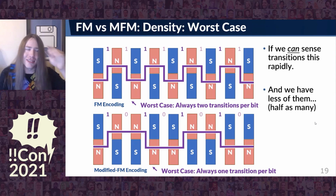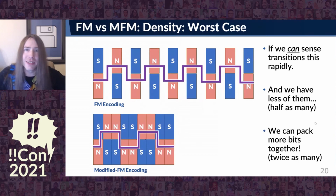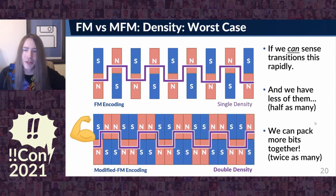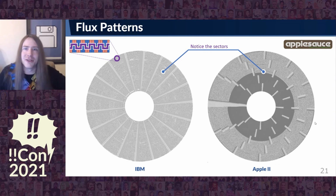And the thing about this is we have to change our brain a little bit. If we can handle the top square wave, but we never have it, what can we do? One of two things this enables. We can spin our disk twice as fast, or we can store twice as much stuff in the same space just from our simple change, which is why we call this single versus double density. I just find this really fascinating. It's a very cool change. It's bizarre to me that you can make that small little change in how it works and have drastic differences. You can fit twice as much stuff on this thing.